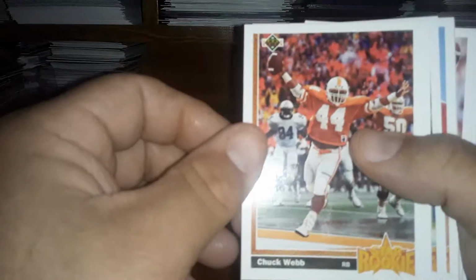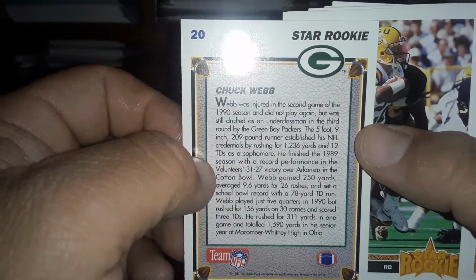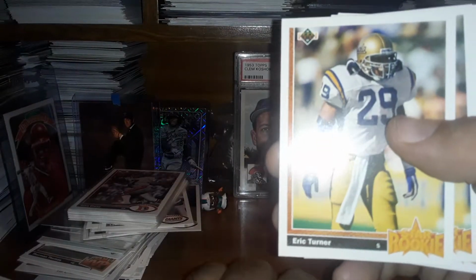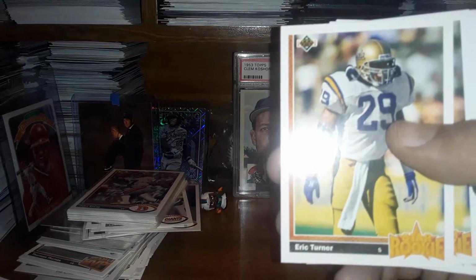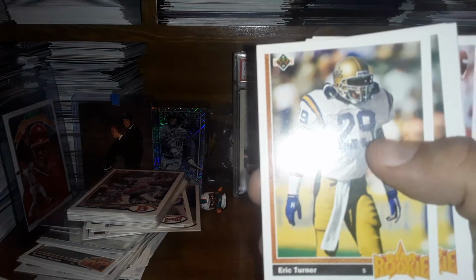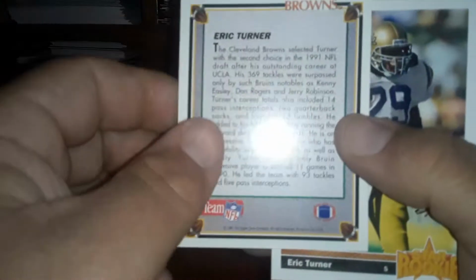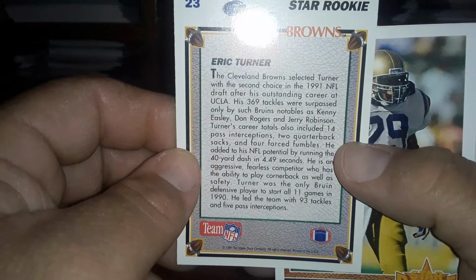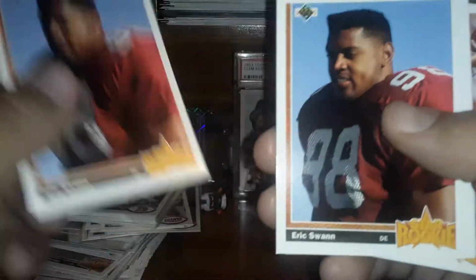Got Wally Gold, another Steve Wisniewski, Terry McDaniel, star rookie of Chuck Webb. I don't remember Chuck Webb. Why is he a Raider? Harvey Williams eventually became a Raider. He was actually drafted by Kansas City. Eric Turner, he was drafted by Cleveland, Ravens. Signed with the Raiders. Eric Swan, I don't remember him being a Raider.